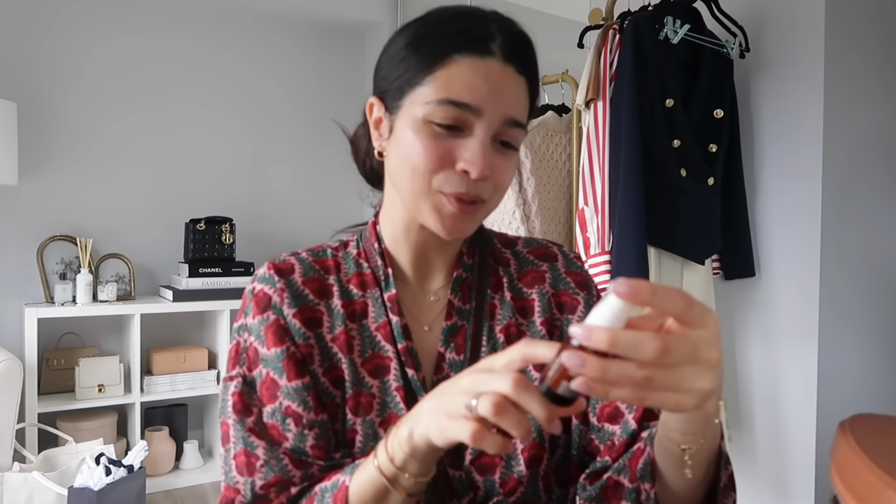But this eye cream, I'm actually quite enjoying. It's supposed to brighten, smooth, and de-puff. And it's really nice in the mornings. I don't use it at night, but I do use it in the mornings, and it's quite nice. It does de-puff, which is lovely.